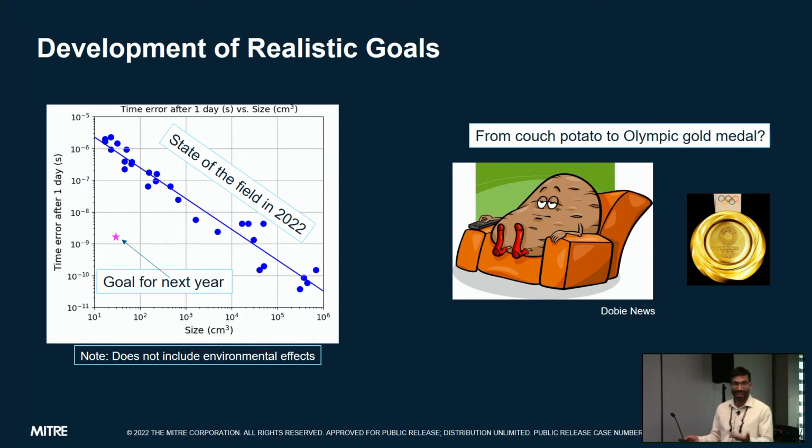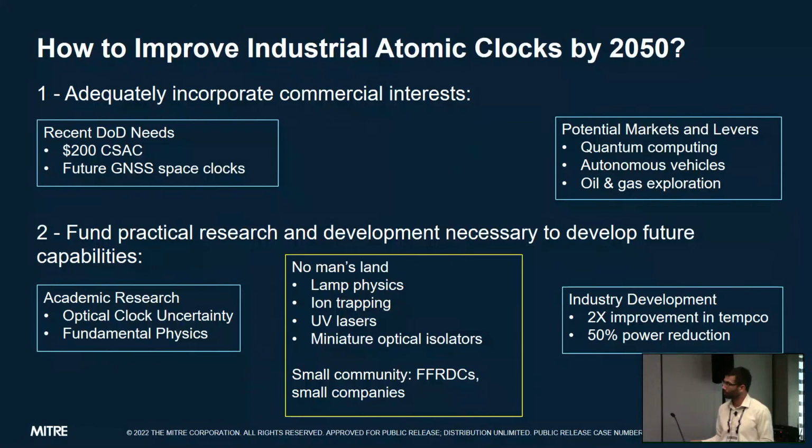In order to get there, we have some specific recommendations for improving industrial atomic clocks by, say, 2050. Four specific ones. First, adequately incorporate commercial interest in government development programs. This is what we learned very strongly in the case of CSAC.